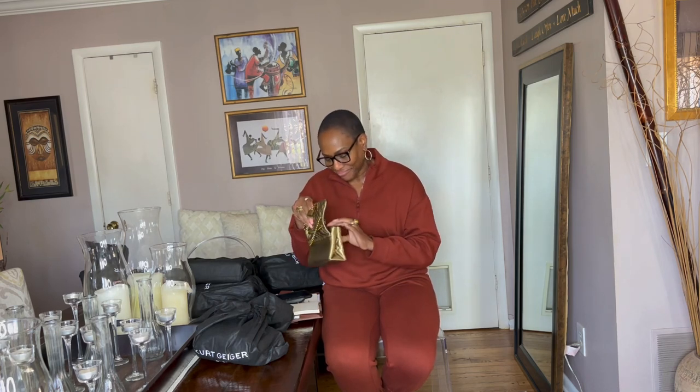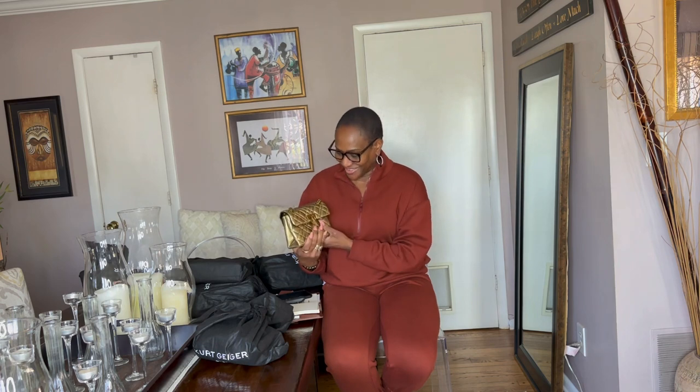I thought I needed a little mini go bag. I don't have this one stuffed in, I'm surprised. I haven't worn this one yet, but I will wear it. Because when I saw this, I said, oh, this is perfect. You could get a little mini gold metallic bag when you're traveling and you have on an outfit and you want something to go with everything, this will be ideal. So that's why when I saw this one, I got it.